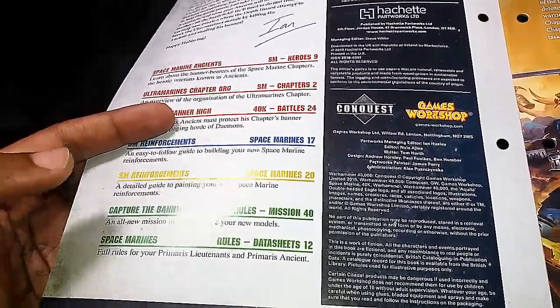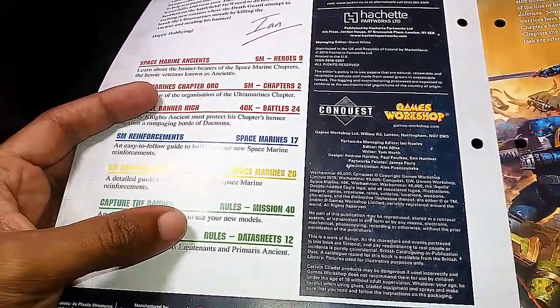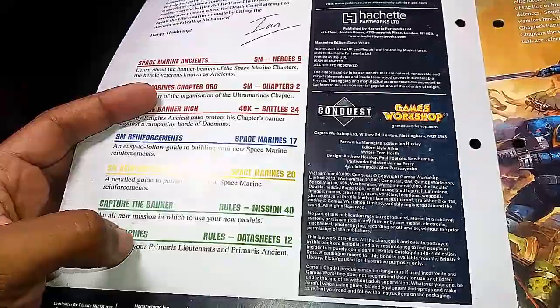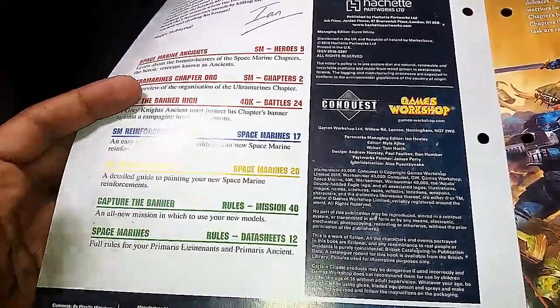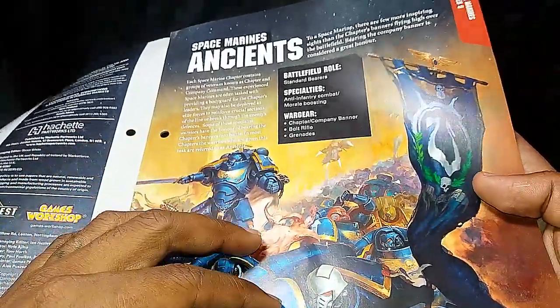And you've got full rules for Primaris Lieutenant and the Ancients. Now, if you did miss out on Calcius, Lieutenant Calcius, it will be interesting to see if it's the same, and we can just cross-reference that at the end. Okay, so looking at the Ancients, we get to see what they're about.